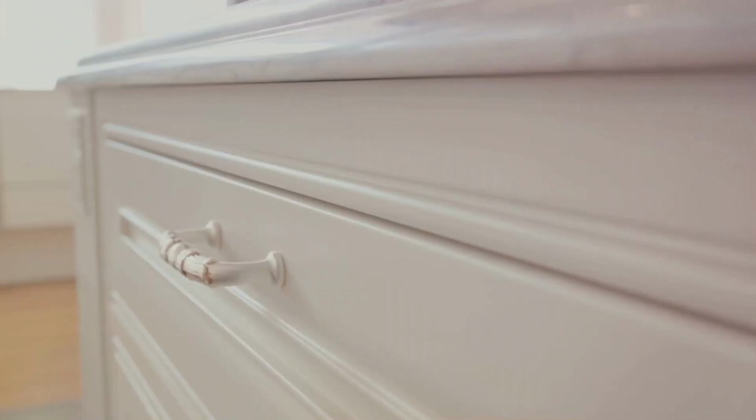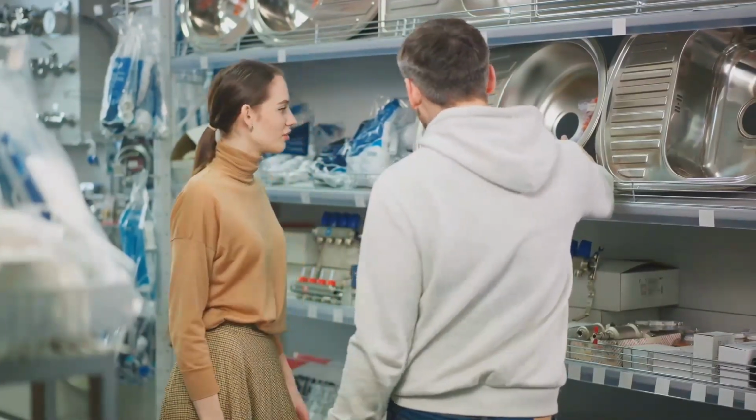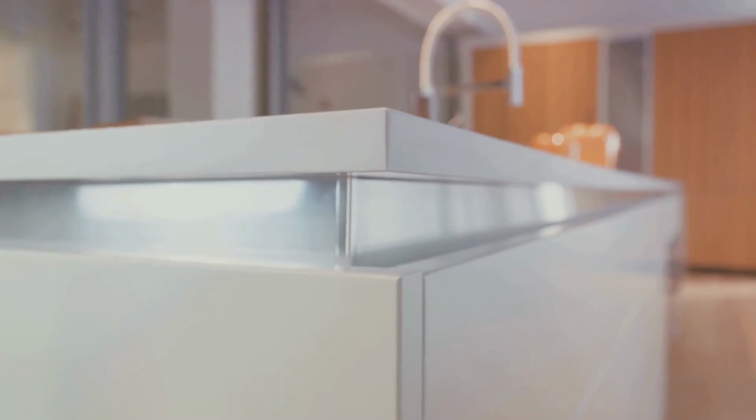Store-bought cabinets are mass-produced, which means there's less room for customization. You might find a style you like, but it's not quite the right size, or the perfect size, but not quite the right color. And while these cabinets are generally cost-effective, they may not offer the same durability or unique aesthetic as a custom piece.